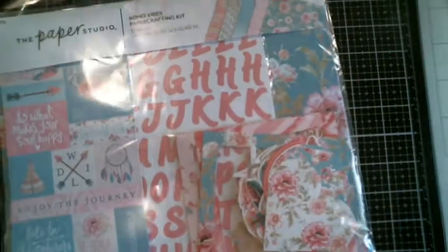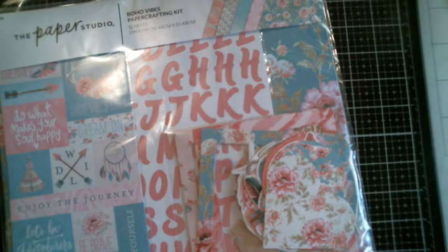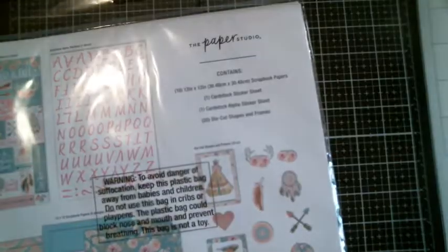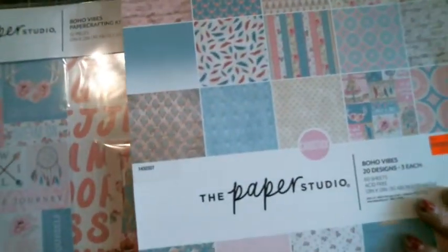Whew. I have this in sections. It's been my favorite paper line, and I think I've bought it twice. And it is this one, the Boho Vibes. I love it. I can't believe $1.49, 32 pieces. You get the cardstock stickers, of course the letters, 5 designs, 2 each, die cuts, 20 pieces. Alright. Woo! I want the paper pad that matches it.